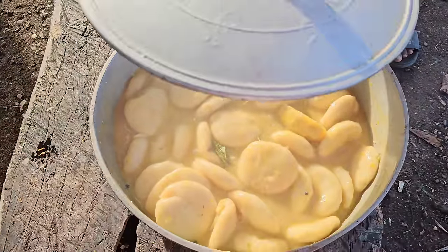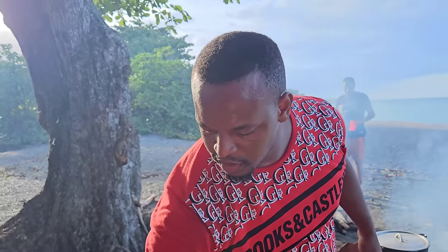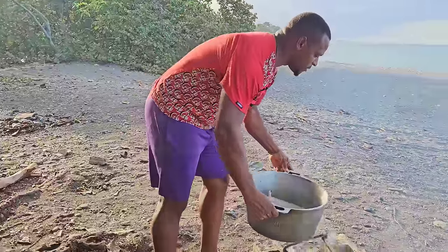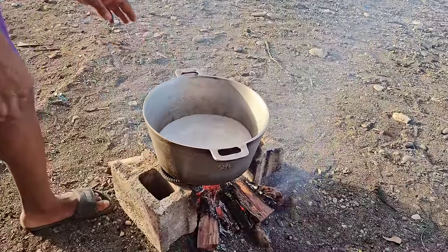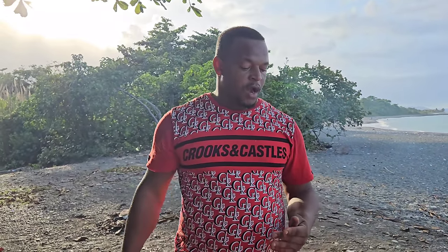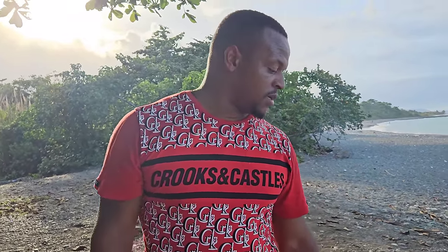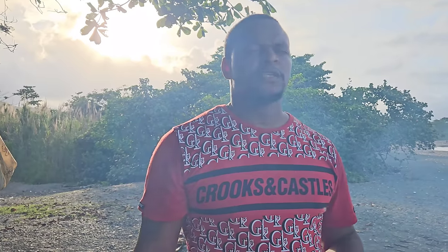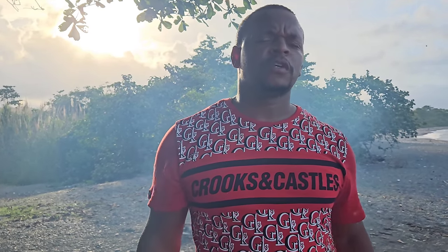Lock this and we'll get on it. Rice pot, so stay tuned and watch what I go on. See that now? Got some coconut milk in that. Just put it on and we're going to grate our pumpkin in it and then wash the rice once the pumpkin gets a little time. Put in the rice. So that is it. Stay tuned and watch the progress.